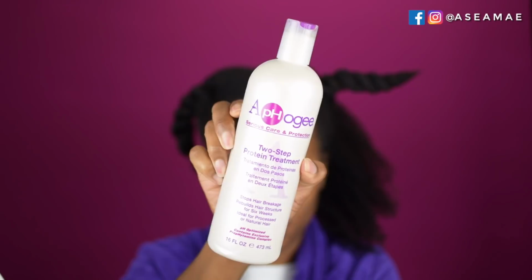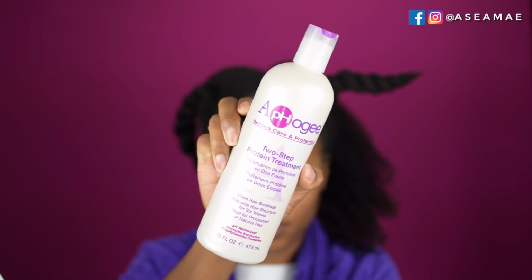So once I've done that, I'm going to go ahead and follow that up with the protein treatment. So first, I'm starting with a 2-step protein treatment, and I pour this into my hair. I usually just use my hands to smooth it to the ends of my hair and to the root of my hair, making sure to coat every single strand. But sometimes if I need a little additional help, I will also use a comb. You can use your hands or a comb, whatever you prefer. Just as long as you coat all of your hair, you should be fine. So I'm just going to continue this process all over my hair until I have all of my hair completely covered.